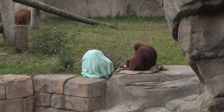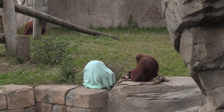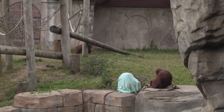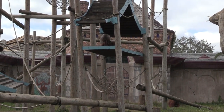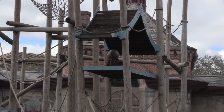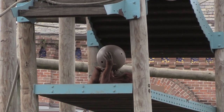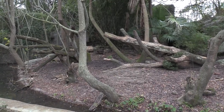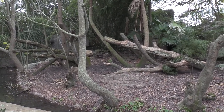Alright, the orangutans are back out. The one's still covered up. One up above having a ball. Alright, so came back to the sun bear's habitat and still no sun bear. So it's probably just too cold for them.